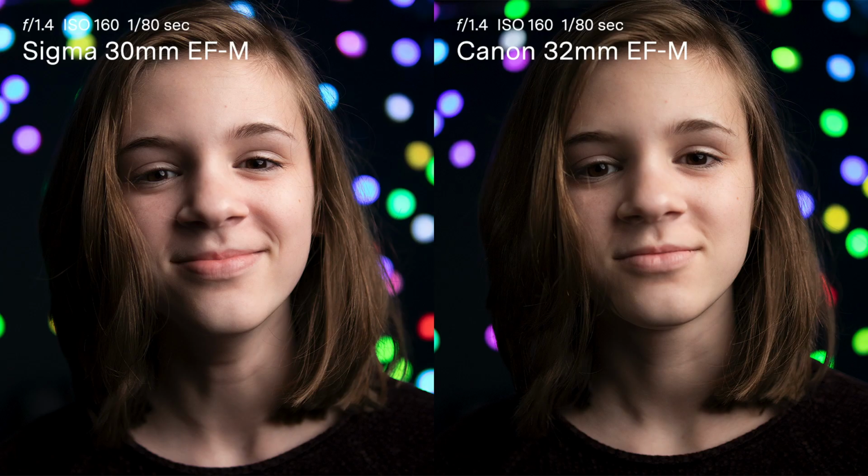To my eyes, the raw image produced by the Canon lens on the right is warmer than the Sigma on the left. The Canon lens leans more towards yellow. The Sigma, on the other hand, is comparatively cooler with perhaps a bit more magenta in the mix. This leads me to think that the Canon lens may have been intentionally engineered and optimized for skin tones.